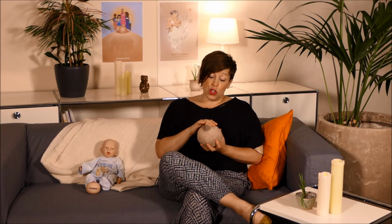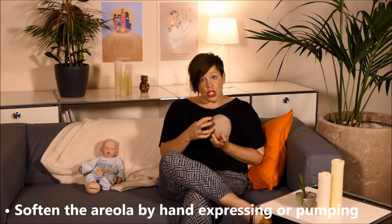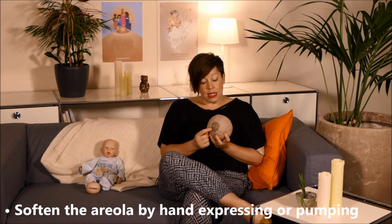But what you should be able to do is, if baby is unable to attach to the breast because of this flattening of the nipple, then we need you to soften around this area, the areola, before baby gets onto the breast. The best way to do that is either with hand expressing or by using a pump if you've got one. What you want to do is express the milk until it becomes much softer around here. You might even find the nipple starts to protrude a little bit more. And then as soon as you can, get the baby on to feed.